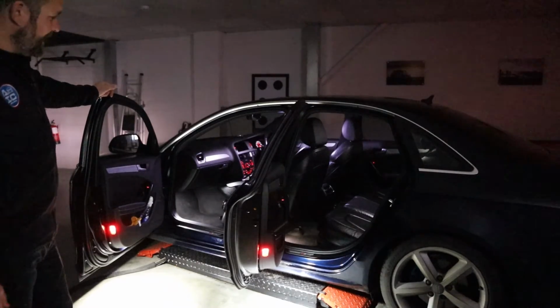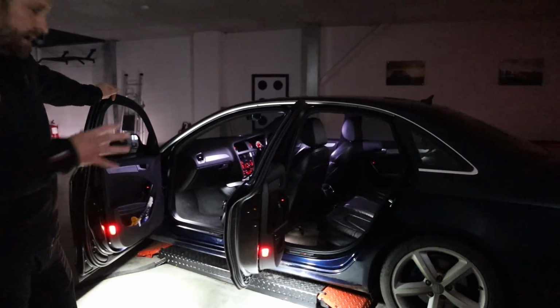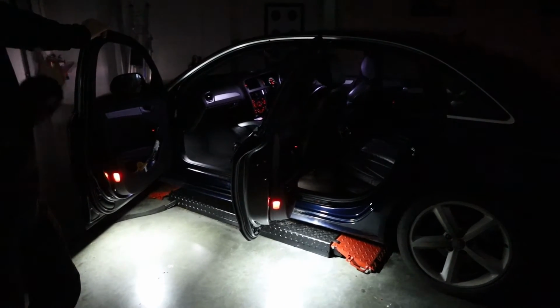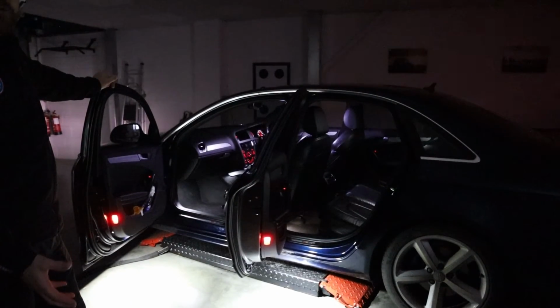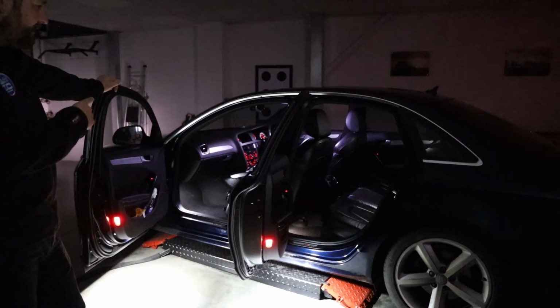Now, as you can probably see, this car had no interior lighting apart from the dashboard lighting before, so wow, what a transformation in terms of the exit warning lights and the puddle lights. Great bit of kit and well worth the investment if you've got a car that's a little bit lacking in that respect. So we can do interior lights.